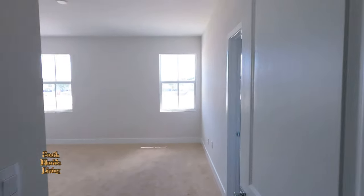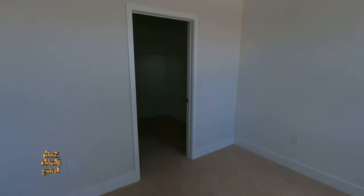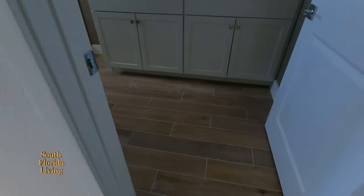Let's enter the master bedroom. Let's do this. Very spacious. Wow. They even have an extra little area. Nice. This is not even an end unit. No, it's not an end unit. Spacious. Look at how spacious. Wow.